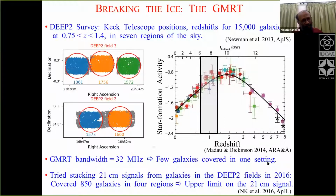So we tried this about 4 years ago. We observed 4 of the DEEP2 fields, and we stacked the 21 centimeter emission from about 850 galaxies in 4 regions. And sadly, we got an upper limit on the 21 centimeter signal, and that gave an upper limit of the H1 mass. And you might say boring. It wasn't really boring. It was fun.